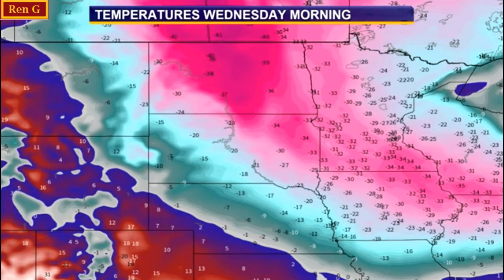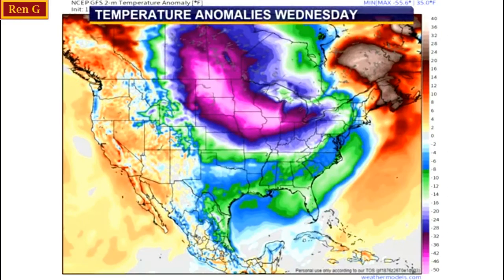So, here's the same map for the same time. This is for the Great Plains. Look at the brutally cold air in North Dakota. That's not record-setting cold. Maybe a daily record here and there, but it's nothing impressive. It's still very cold. It's a lot colder than we've seen in the past few years. But just keep in mind they see this quite often.